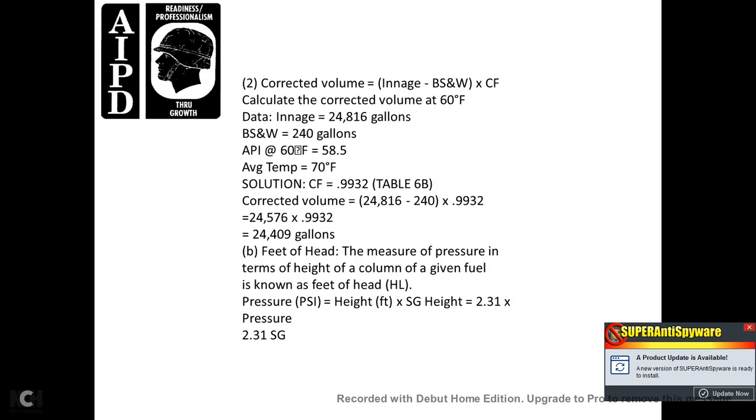All right, the data: the volume is 24,816 gallons. Bottom sediment and water is 240 gallons. The API gravity at 60 degrees is 58.5. The average temperature is 70 degrees. Solution: the correction factor is equal to 0.9932 from Table 6B. The corrected volume is 24,816 minus 240 times 0.9932, which equals 24,576 times 0.9932, or 24,409 gallons.